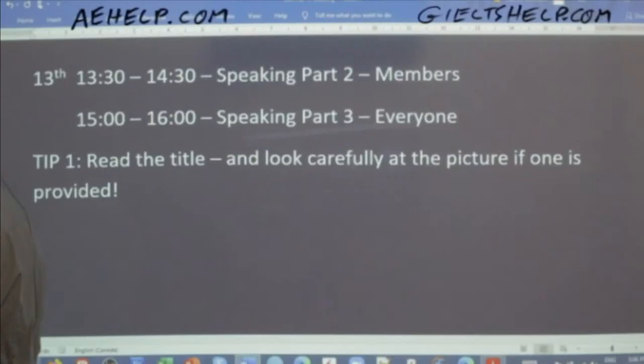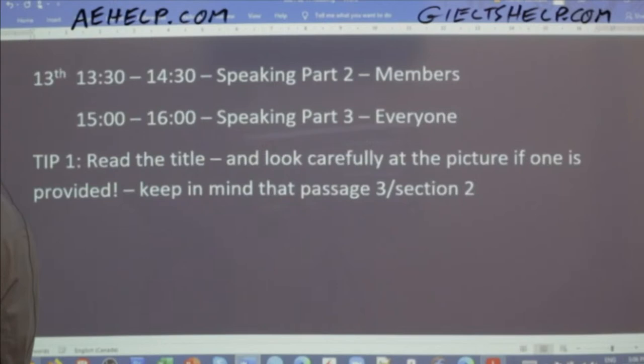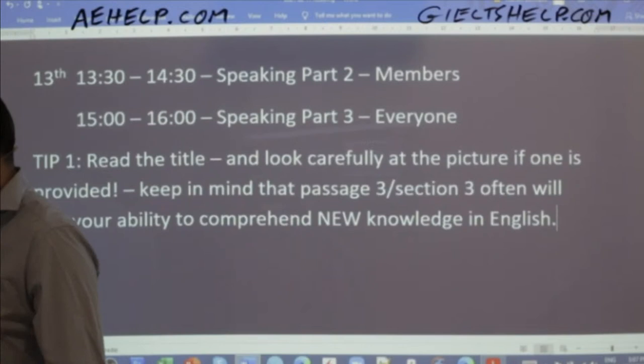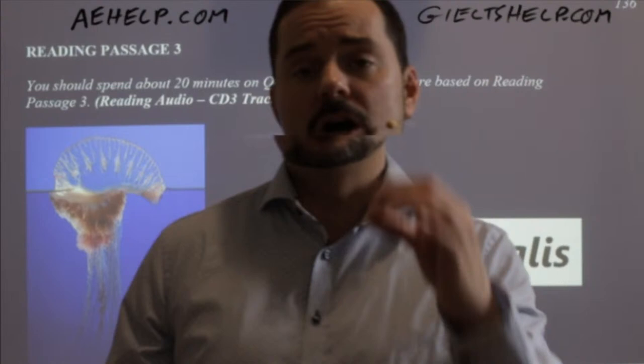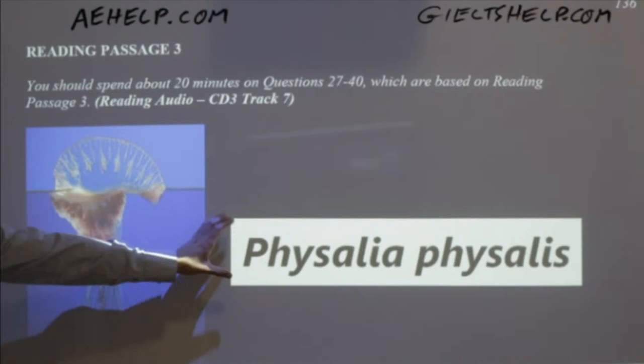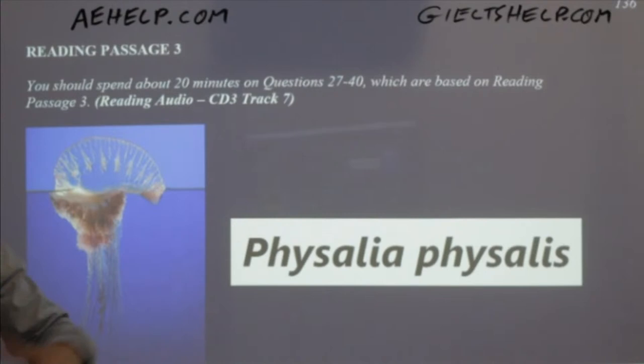Keep in mind that passage 3 or section 3, however you want to think about it, often will test your ability to comprehend new knowledge in English, okay? So they can throw one of these topics at you that's kind of new for everybody, okay? All right, so you have to use logic, you have to use strategy. That is my first or second big point here, is you have to use logic, you have to use strategy, okay? So you're looking at Physalia Physalis, and of course they try to help you visually, especially when you have this kind of a strange or unfamiliar topic, and they give you a picture, and they will go, okay, there's a picture, that'll help you.